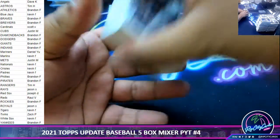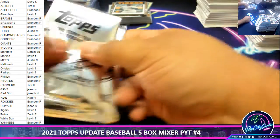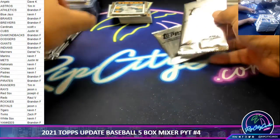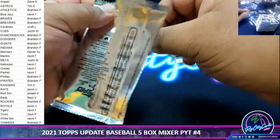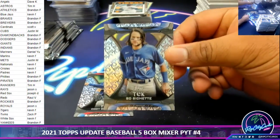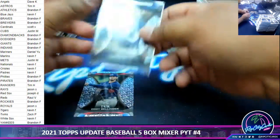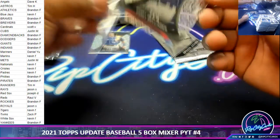Alright, so that's it for the jumbos. Now we got the silver packs to open. Let's see what we got. And we got a Bichette and a Bellinger in the high tech pack.